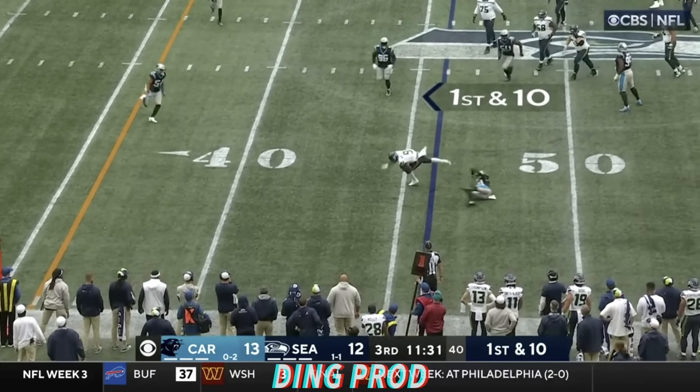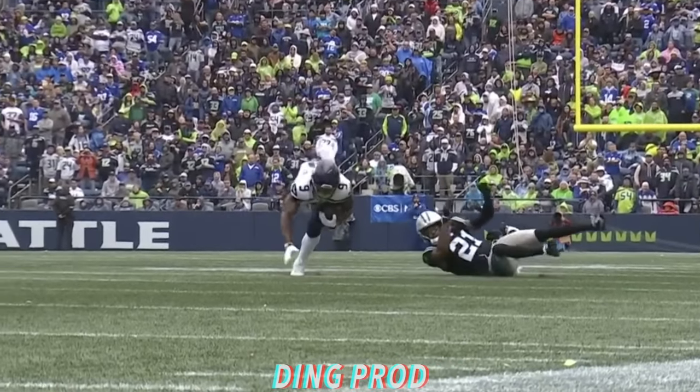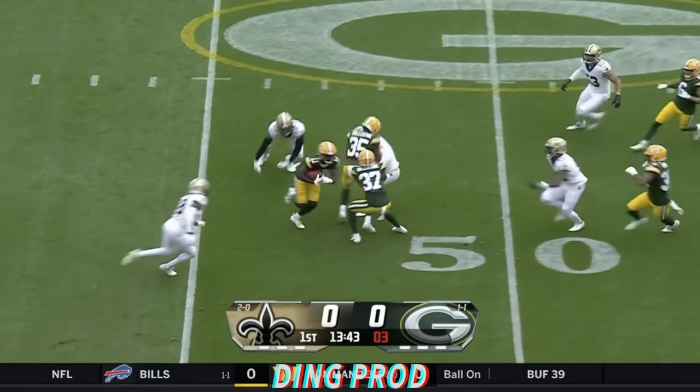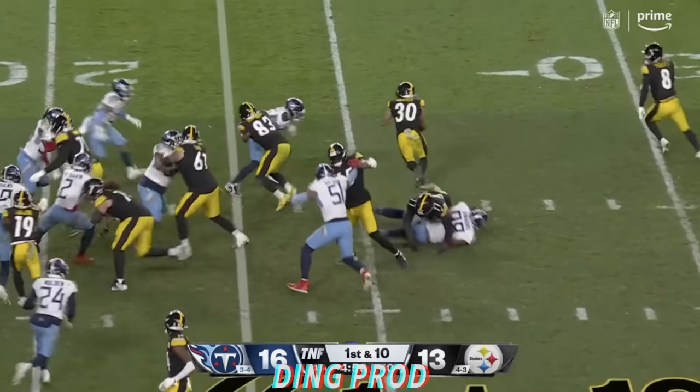Dump off for Walker. Shakes one man, flag down, Walker still going. And Kenneth Walker remains upright. Jaden Reed stays on his feet and is tackled just shy. A big play, 32 yards there, longest of the night.